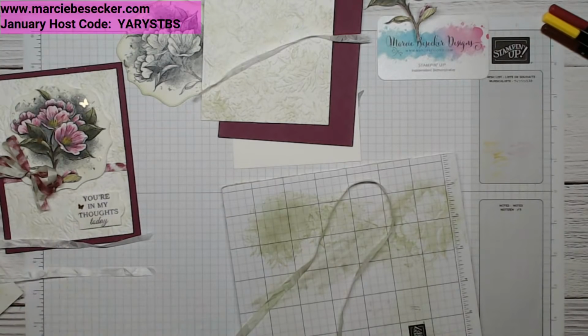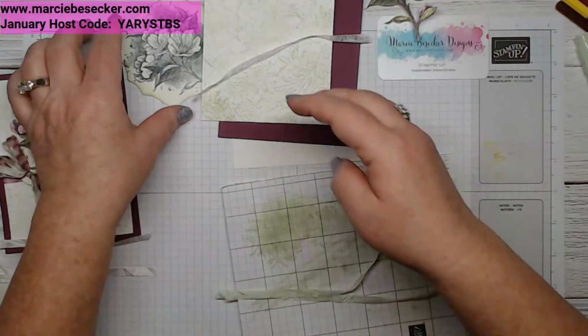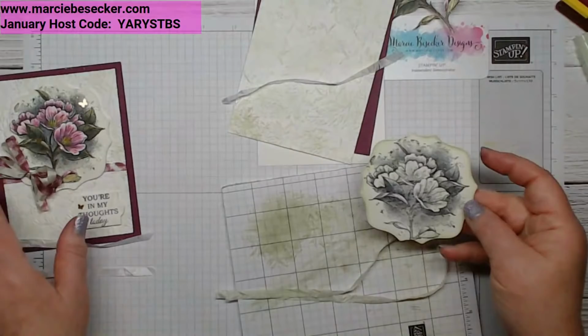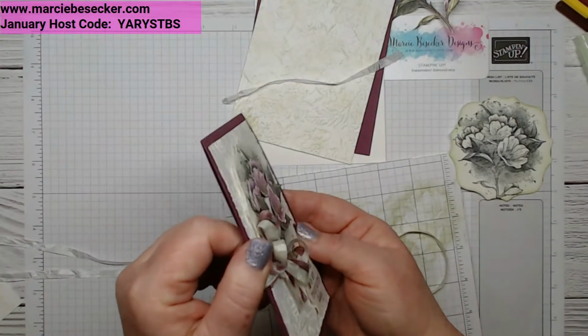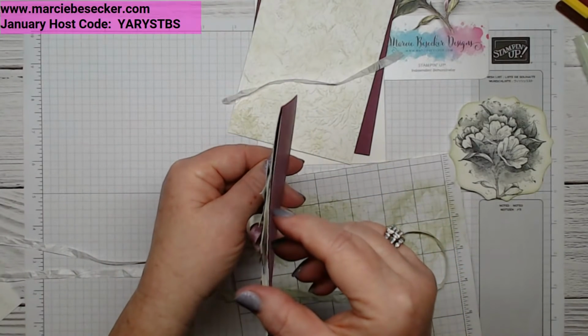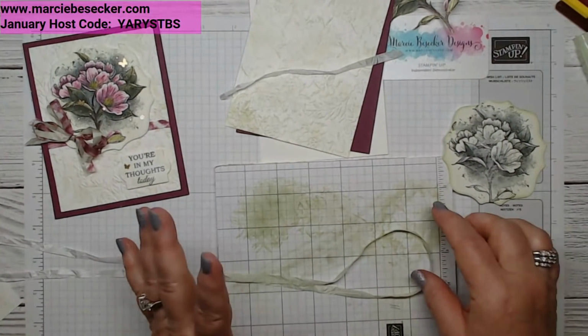Yeah, using the gray is probably not a bad idea, Tashana, because that's kind of why I decided to pop it up. So if you look here, I pop up the flower, see, because of it being black, it was just so dark. So I decided to do that.